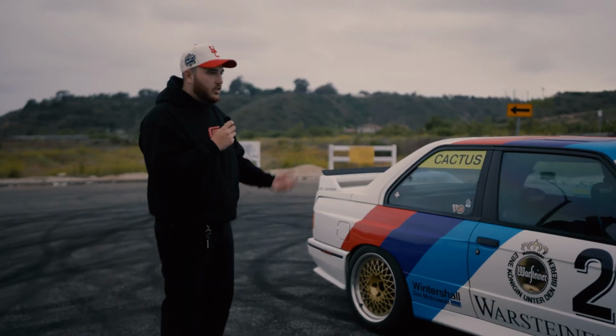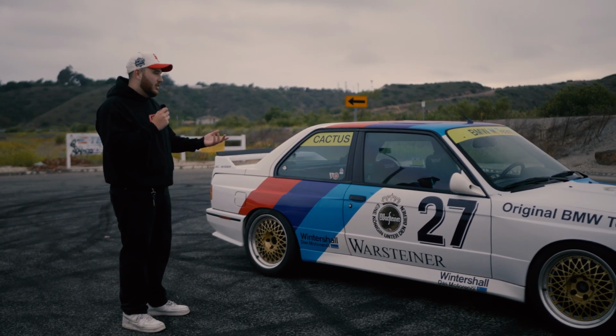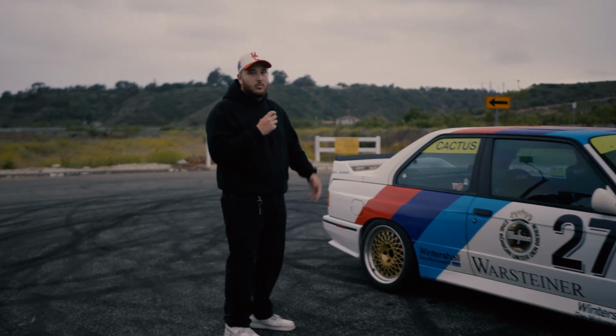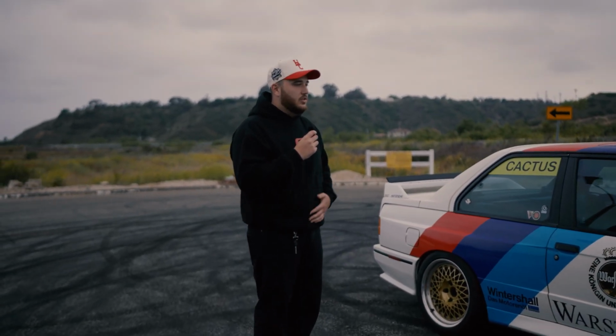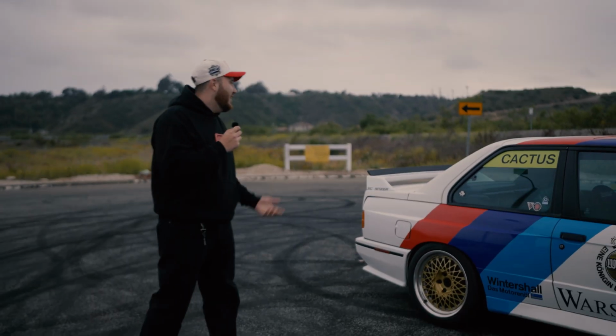But at some point, this was just a car for the American consumer at the time, and someone went in and revamped the whole motor. I mean, the S14 is built, dude. It's nice. It could use some work. Rod bearings at some point need to be done. But it's a good car, man.